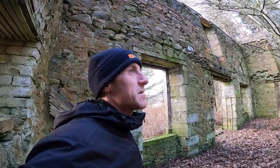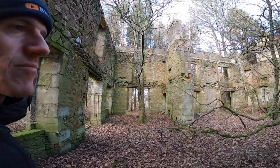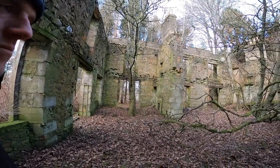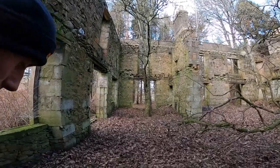Think about the pride the builders must have had in a building like this when they had finished. A grand mansion almost, even though it's a hunting lodge. It's as big as some small mansion houses probably of the era. I just love to see it. It's so peaceful up in these areas.